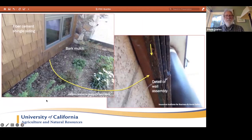So this is just a note about non-combustible cladding systems. Even if you have non-combustible cladding, construction often results in combustible components of the wall overhanging the foundation. We see that in this particular home. In the right-hand picture, you can see some wood-based sheathing product that overhangs the stem wall of this home.